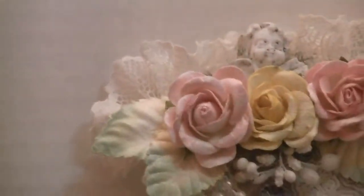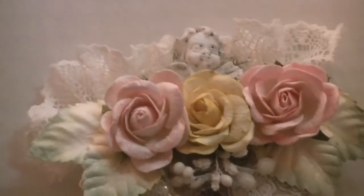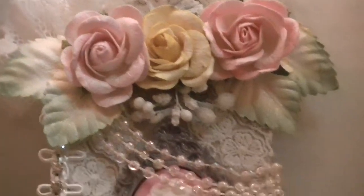So here is the top, which just has some lace at the top, and then there's a cherub, and then some flowers. And then those little stamens right there, those are from Natasha's Scrapbook Corner.